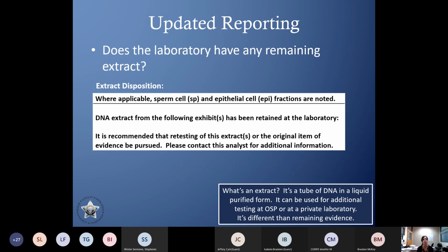And what we're doing is we are providing information about the disposition of extracts that is tailored to the results of the legacy reassessment. So you'll see here under extract disposition, there's a little header that says where applicable, sperm cell and epithelial cell fractions are noted. When we get a sample into the laboratory that is thought to contain sperm or in which sperm have been observed, we take that DNA sample and we split it into two. We split it into an extract that's going to contain predominantly sperm cells, and then an extract that's going to contain everything else. And that allows us to really isolate the DNA profile from the individual who contributed the sperm to that sample for drawing more meaningful conclusions.